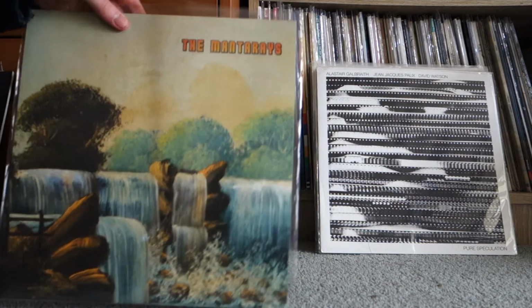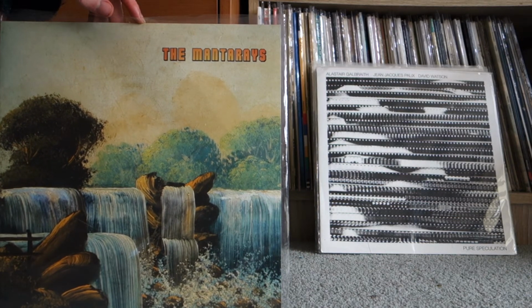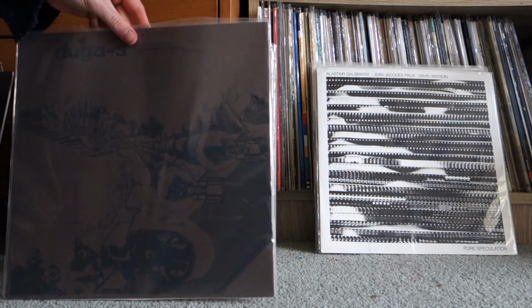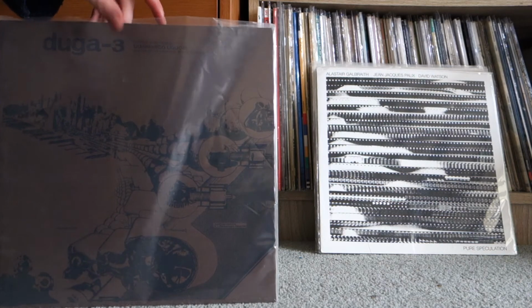Manta Rays. This is experimental surf rock. I'll leave it at that. It's great. Duggar 3. This is a vinyl community favorite. Heldon meets Miles Davis. Electric Miles Davis. Get on it.